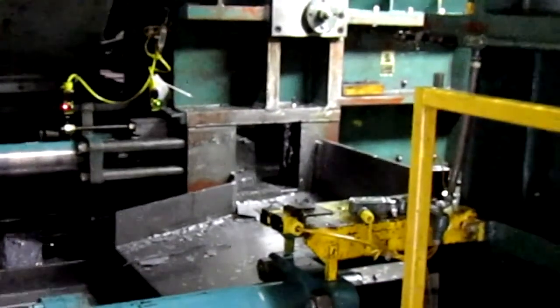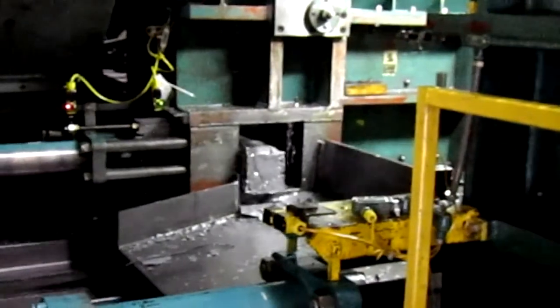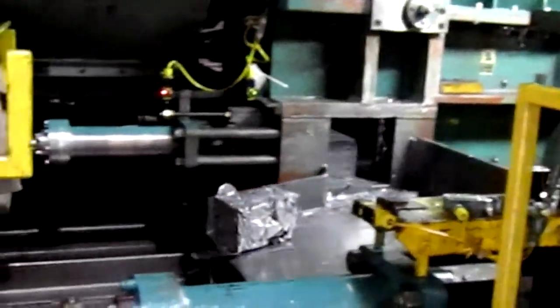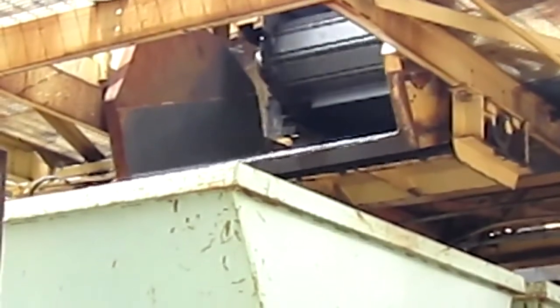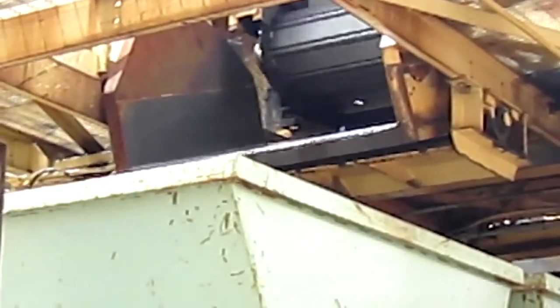Much of the recycled steel from Honda's Marysville and East Liberty auto plants in Ohio is transported to its engine plant in Anna, Ohio, where it is melted and cast into brakes and other automotive components.